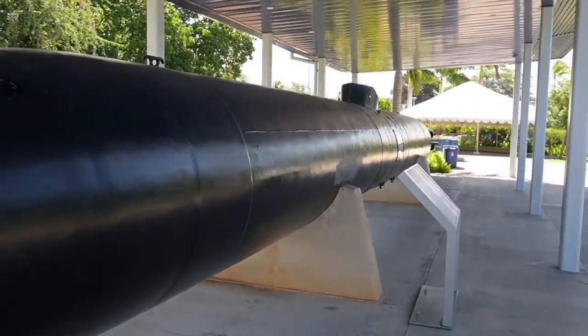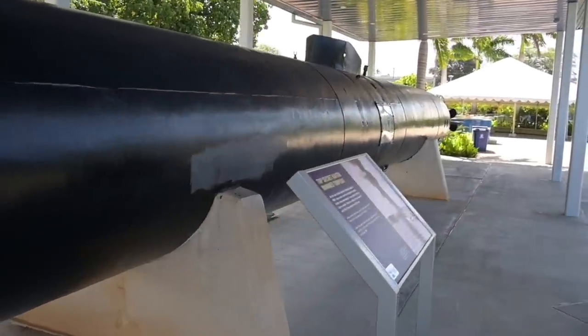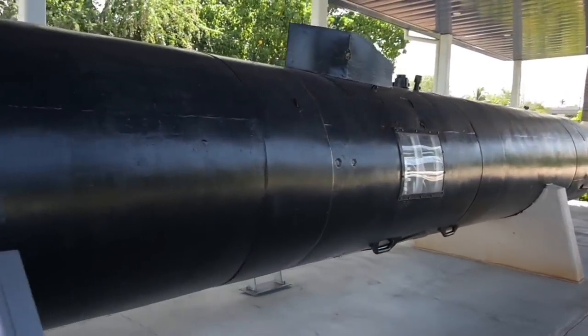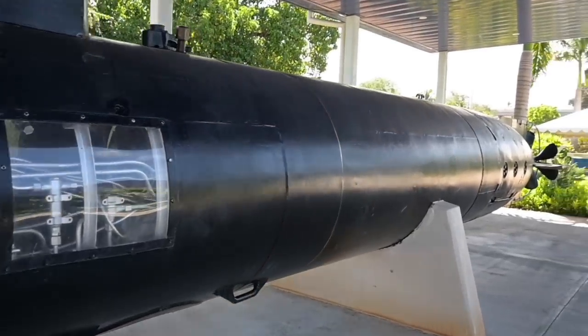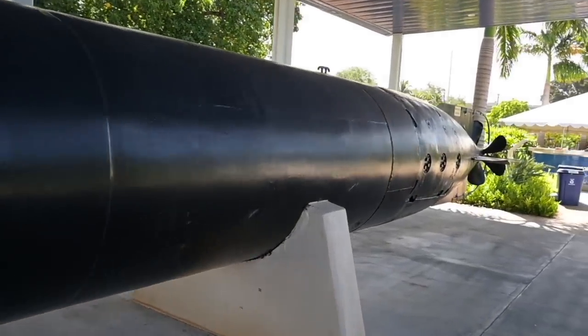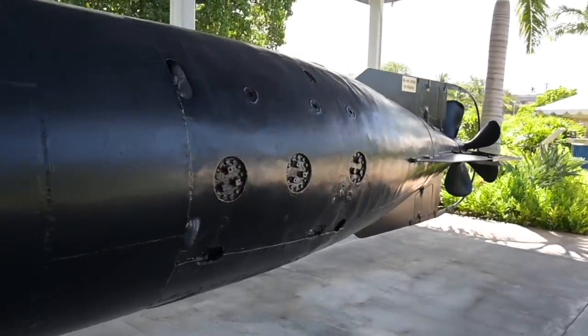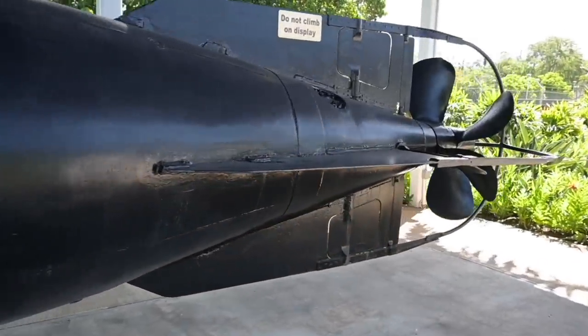He did not use Kaiten to sink the Indianapolis, but he had 6 Kaiten that were launched sometime during that patrol. Once launched, this guy's not going to come back. Once the hatch was shut, the pilot couldn't open the hatch. This was a dangerous weapon. There were several accidents. Even the inventor died in an accident.